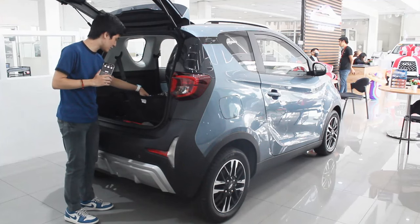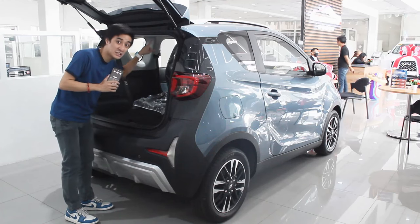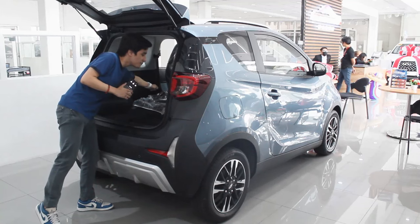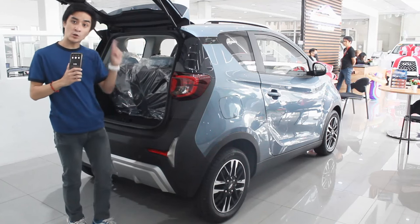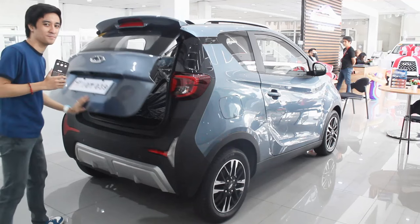Underneath too, you get your charging cables. What else is here? Oh, a little bit of a teaser, I think if you can see in the shot. So yeah, flat floor, very good, as practical as the competition. But unlike those, this not only looks as cute as them, this one just looks way better.